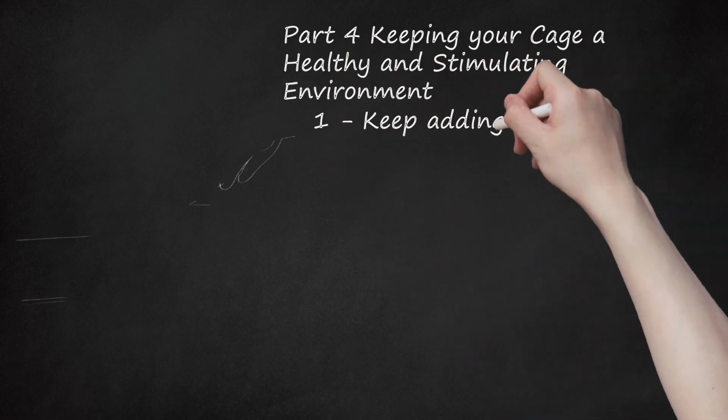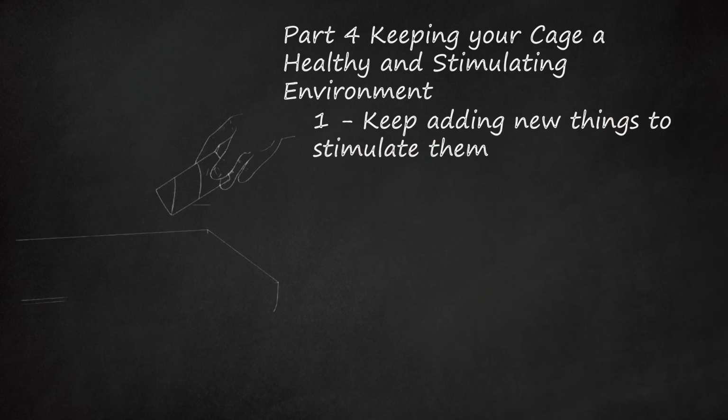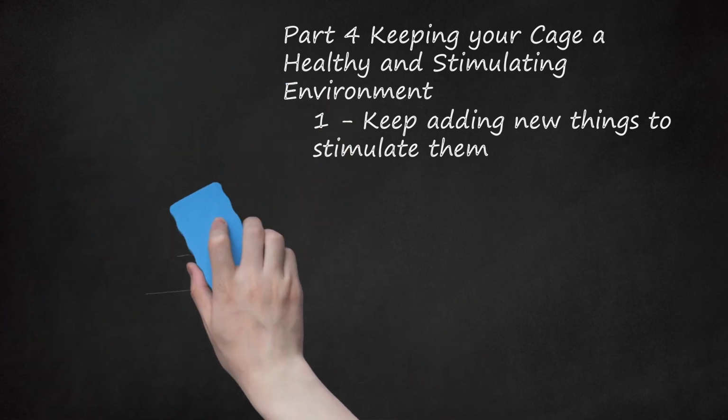1. Keep adding new things to stimulate them. In addition to keeping the cage clean, it's important to keep it refreshed with toys and things to chew on and dig in. Try giving them empty cereal or granola bar boxes with the printed outside removed to prevent exposure to inks. Hamsters like empty toilet paper tubes, too, and will love to play in them until they chew them to shreds.